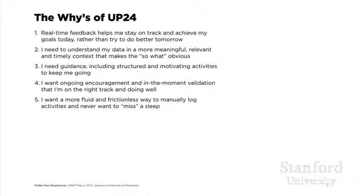This was the second product where we said, okay, great. Now that we have wireless connectivity, it's not just about Bluetooth or wireless. It's about the fact that I can use that real-time flow of information to understand what's happening with me and go and take action on it, right? I can get the data in a more meaningful, relevant, contextually important way at the moment that it matters. I can also get back guidance in a structured way that can help me go do things. And I want that ongoing encouragement because everybody knows that they want to be better, but they fall down or do whatever. And they want a fluid way to interact with this. So this is what we were sort of building in UP24, right?